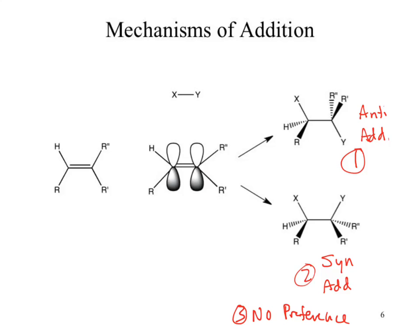So what he's talking about is if we take a look at that syn product and rotate about that sigma bond, you're right, you can absolutely set it up so that X and Y appear to be anti to each other. But where are the other groups? We've got R prime and R double prime. As we do that rotation for our syn, R prime would be up. It's a good thing I numbered it correctly on the other side. They end up not overlapping, so we get different products coming out of this.